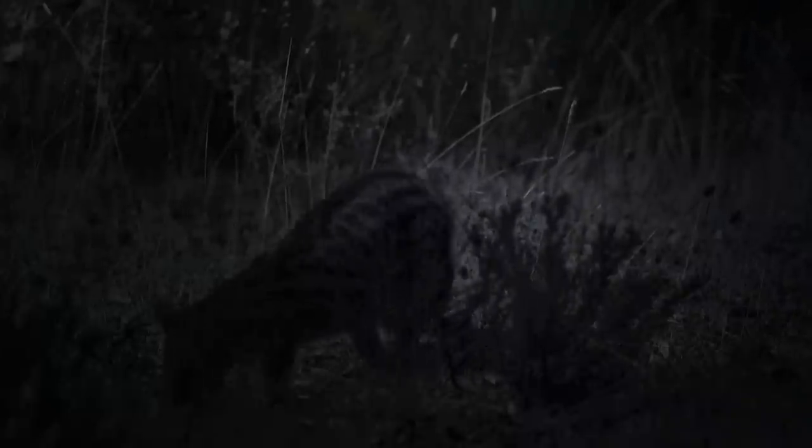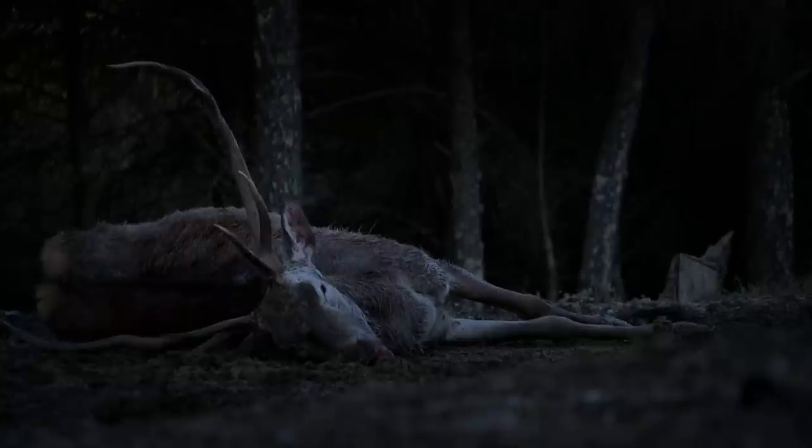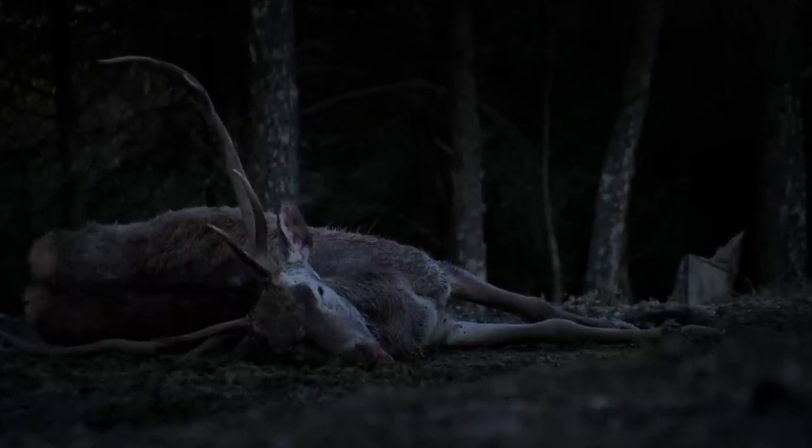Not very far from where we found the stealthy genet, another of the Sierra Morena's inhabitants couldn't withstand these tough conditions and has died.